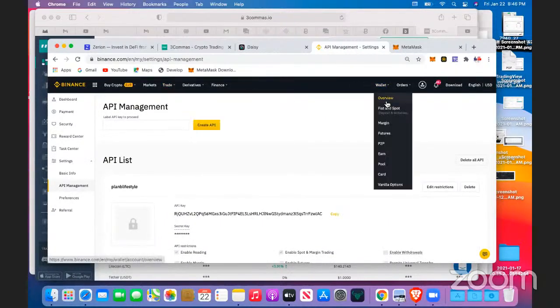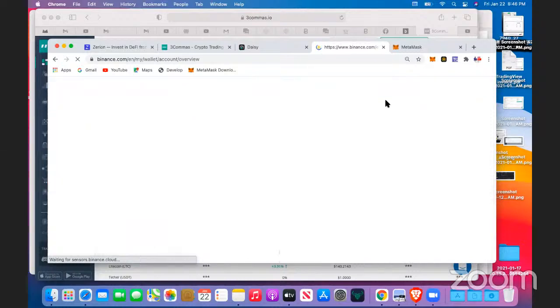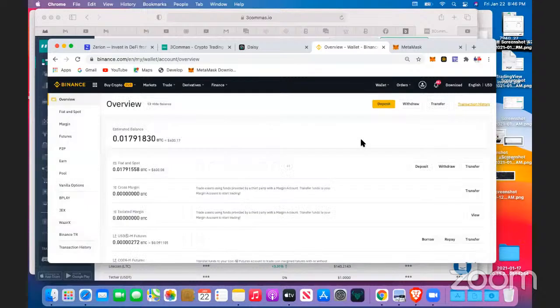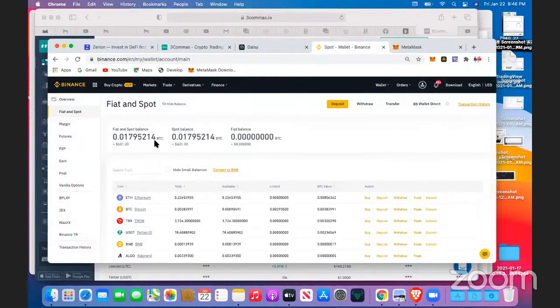Now, this is already connected with this Binance. If I go here now and go to overview, the money on your exchange platform, Binance or whichever exchange platform you're making use of, is going to show. Now, please take note. On your exchange platform, 3COMMAS does not have access to withdraw your money. So please take note. 3COMMAS does not have access to withdraw your money, okay? You can see the balance that's here is what is showing there.